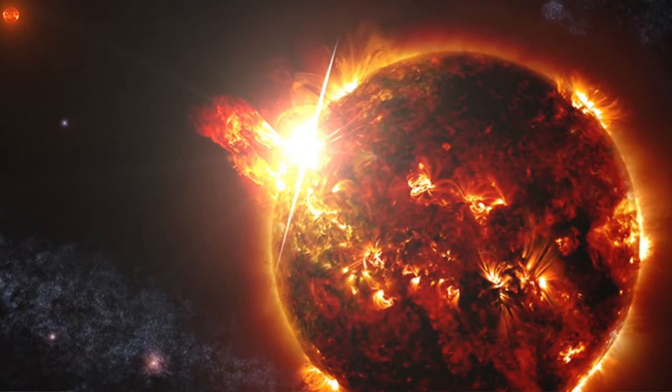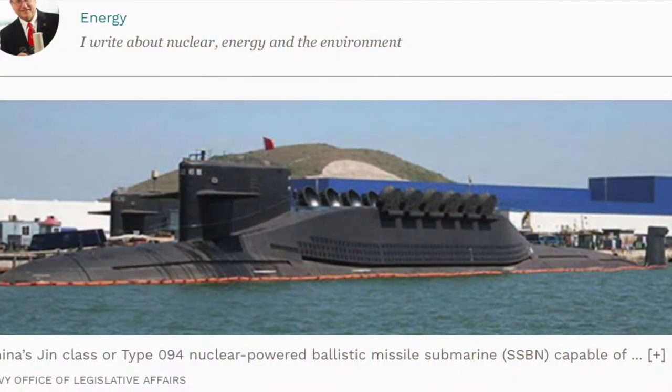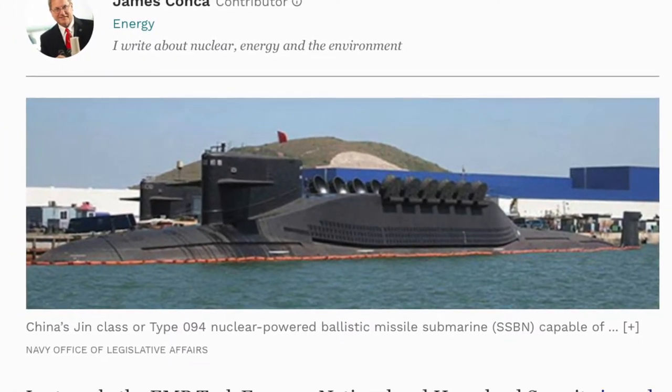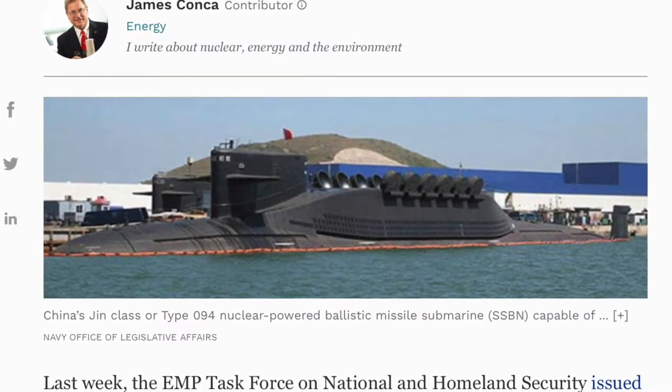Now, a lot of you guys may be asking, how likely is an EMP to actually happen? I think there are a few things we need to discuss along those lines. There are two different kinds of EMPs: your natural EMP, and then your weaponized EMP attack. First, let's just talk about a naturally occurring EMP.